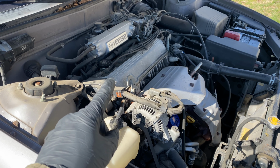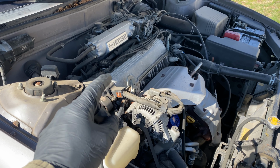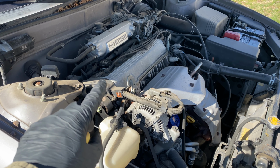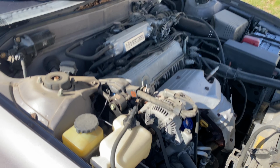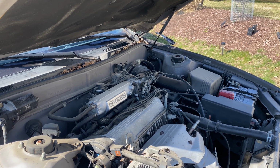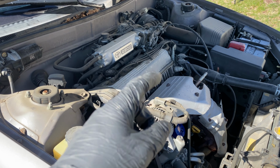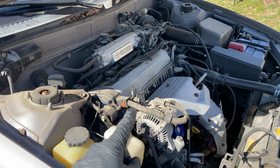Alright, now that the interior of the car is all done, now I'll be doing the tune-up. So first, I will be changing the spark plugs, then the struts. As you can see there, let me show you real quick. Yeah, those struts gotta go. And I'll be also changing the oil. So before I even start, let me show you how the engine sounds.